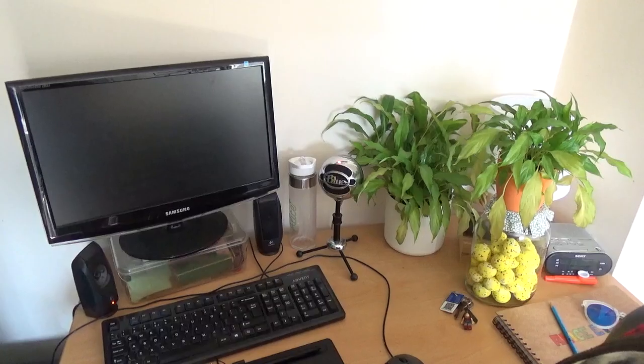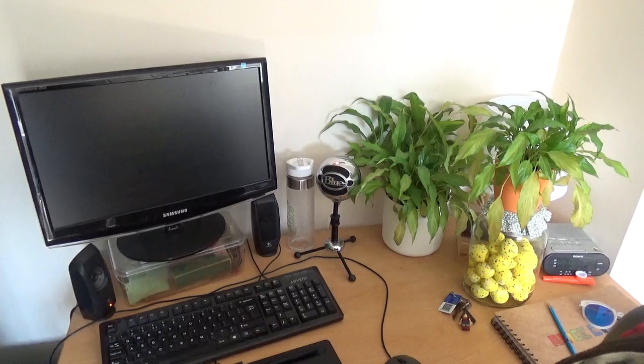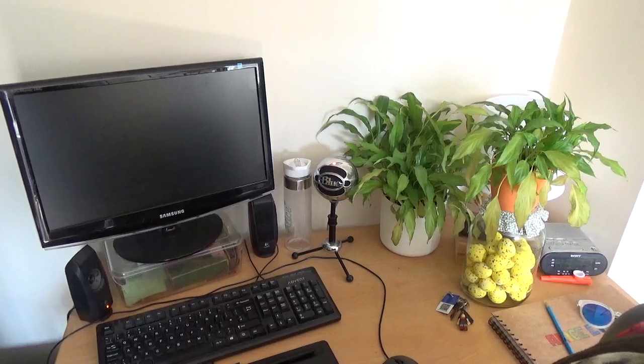This is my desk. As you can see, it is pretty plant heavy right now. I'm hoping to get some shelves or something to put them on because they were not happy on the windowsill. It was too hot and they were just wilting all the time. So they need to be somewhere not in direct sunlight, but also they're taking up all my desk space.